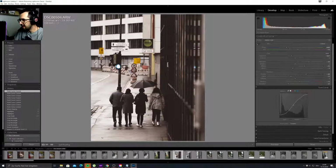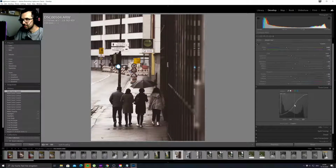So, and now I'm going to touch my midtones here. Yeah. Now the darker areas to round this up. Too much?